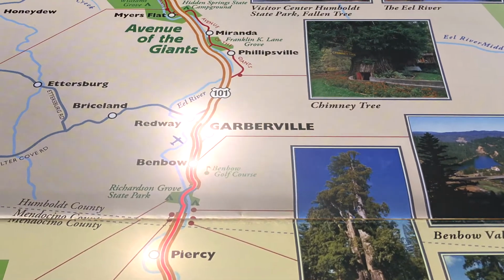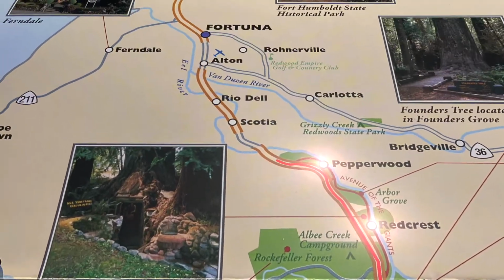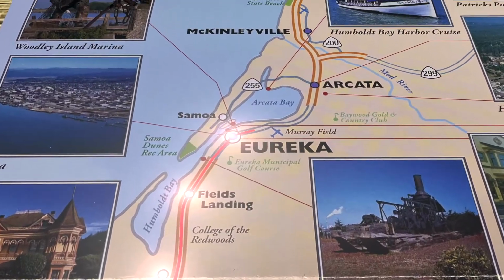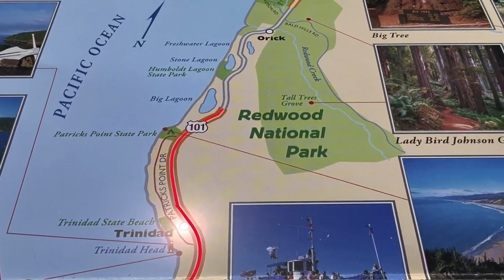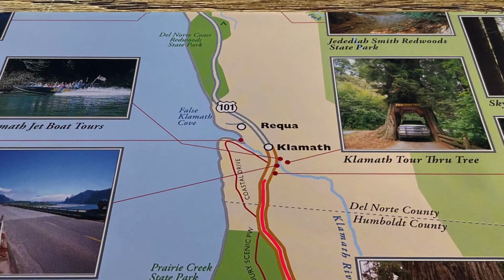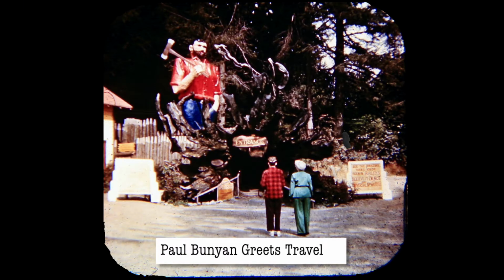After Leggett, the main highway bypasses the original Redwood Highway, but the original road still exists and is known as the Avenue of the Giants. Then the road reaches the coast and the port town of Eureka before continuing north past several very small towns. Eventually, we arrived at Motel Trees, although in total darkness, and a mysterious giant figure loomed out from the fog at us as we pulled in. The next morning, we realized what it was. Paul Bunyan greets travelers.